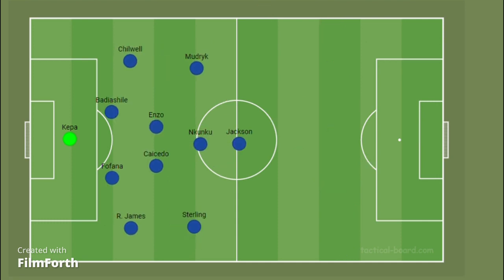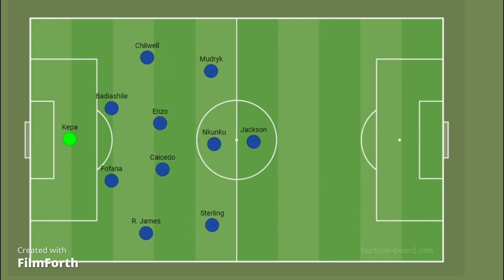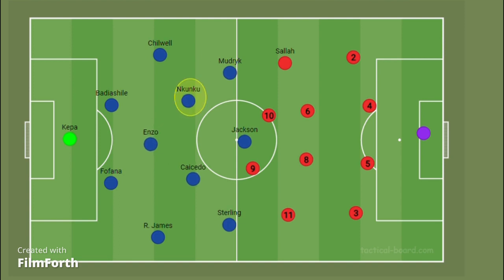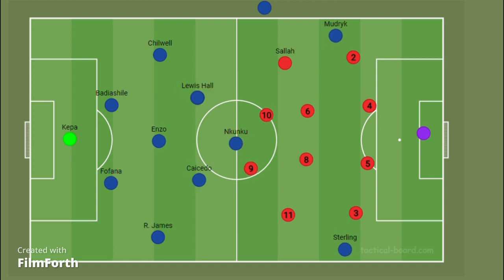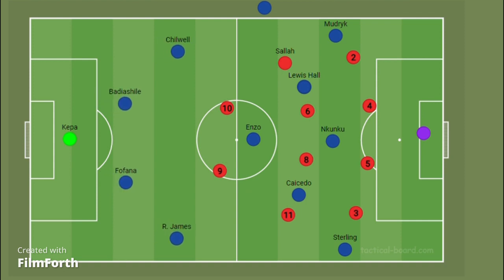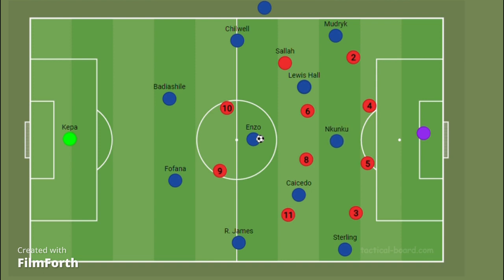Now, another option that Pochettino might try to use is the deployment of a different formation, and this formation is the 4-3-3 formation. This formation might see Nkunku played as a number 8, but this is not his preferred position. Therefore, Jackson will be kicked out of the team for Lewis Hall to come and occupy this left centre midfield position. Modric and Raheem Sterling might be tasked to play quite wide, with Nkunku operating as a false 9, having a diamond shape in midfield, with Chilwell and Reece James just playing close to Enzo Fernandez, but why?